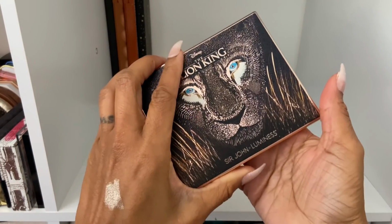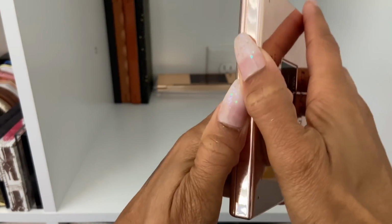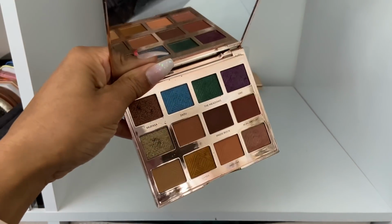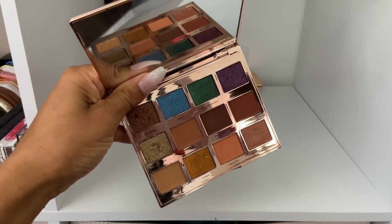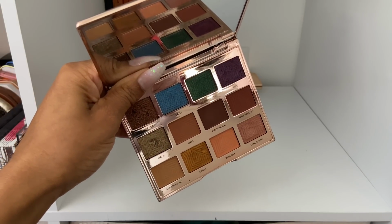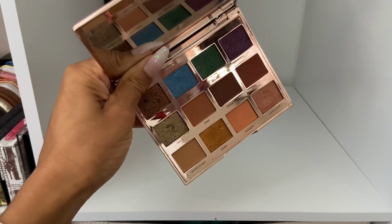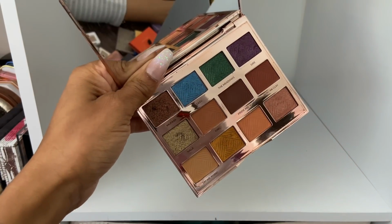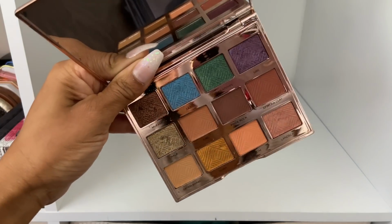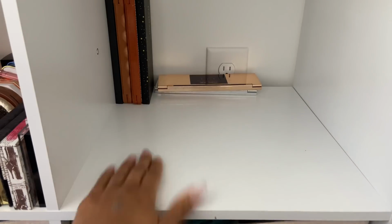This Sir John X Luminous eyeshadow palette, y'all. My love for this palette is like none other. I should have put this in my video where I talked about products that I love and use all the time but not on camera. Oh, this eyeshadow palette is one of them. This came out like 2-3 years ago. Oh my gosh, it's so beautiful. So most definitely keeping that.